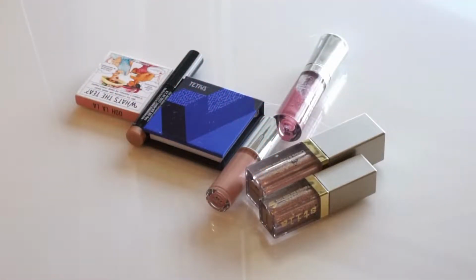So I've officially gone through my vanity and my extra little spare drawer. Cleaned everything off, switched everything out for the season, and now I actually did end up decluttering a few things. I did not expect to declutter anything in this video, so I'm actually kind of happy to be getting rid of just a few items.